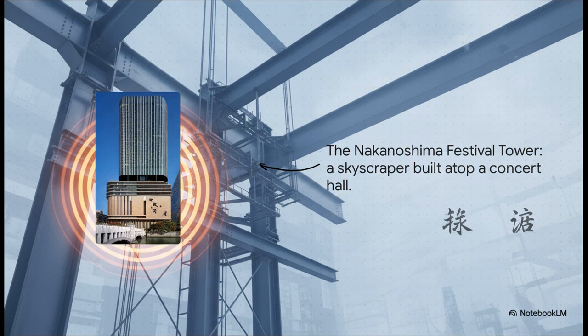I mean, at first glance, okay, it's a 200-meter-tall office building. But the really mind-bending challenge is what's going on underneath it. It is sitting directly on top of a massive 2,700-seat concert hall, basically a huge open cavern with no columns inside for support. So how on earth do you build a skyscraper on what is essentially empty space and somehow make it one of the safest buildings in the world?